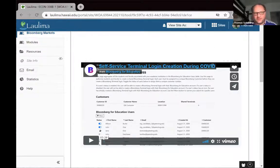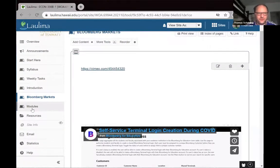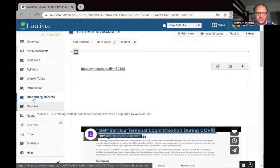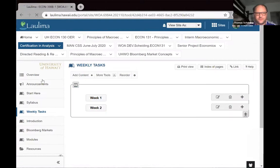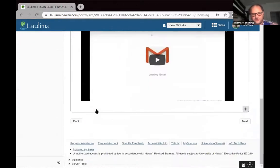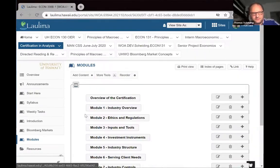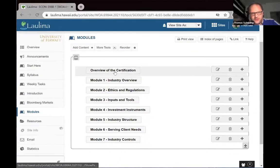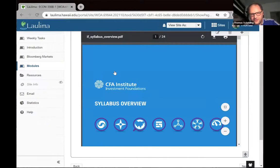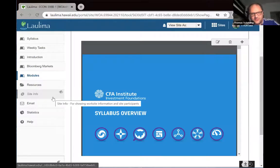So hopefully by this point, what you did last week was you signed up for the CFA Institute. That was one of our tasks here, signing up for the CFA Institute website and familiarizing yourself with the learning ecosystem. If we go over here to the overview of the certificate, you get a sense of where we're going here.